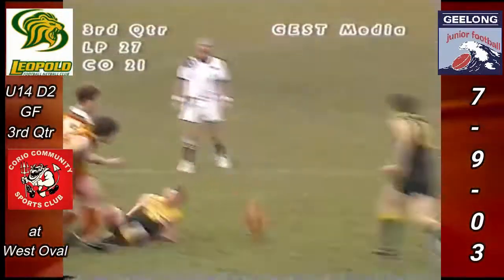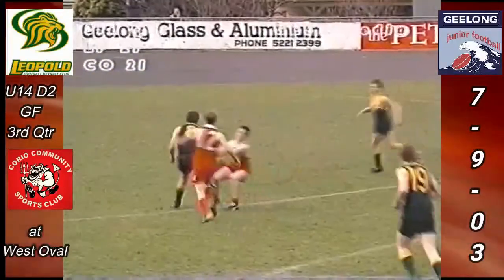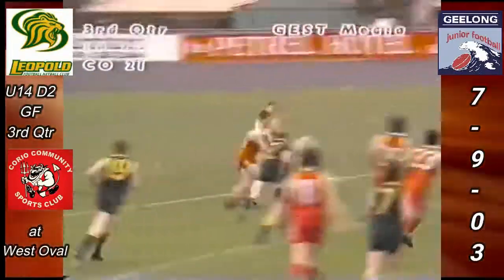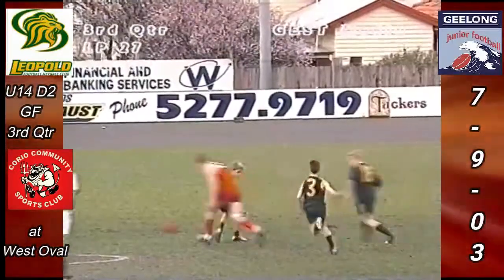Onto the right foot. Bit of a mongrel kick. Lawrison and Harrison in there for Corio, but they spoil each other. Here's Nick Scott. He's been pretty good. The bounce, he's ruined it via the bounce. And now Stuart Alford gets the kick away into the centre of the ground.